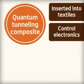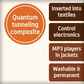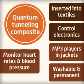Electronic devices can be included in a product design, especially in textiles, where MP3 players are incorporated into jackets and bags. These devices are often operated by a quantum tunneling composite, which is washable and can be permanently attached to the product. Integrated electronics can also be used in clothing to monitor heart rates and blood pressure.